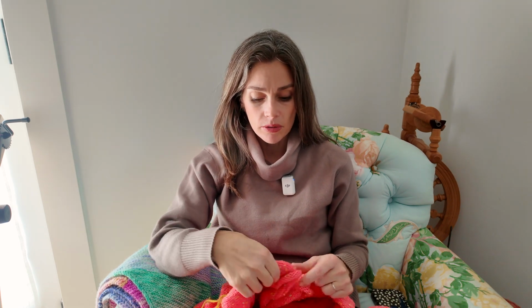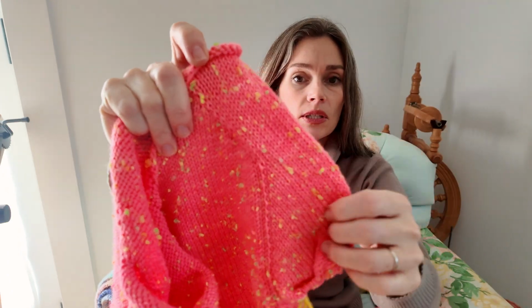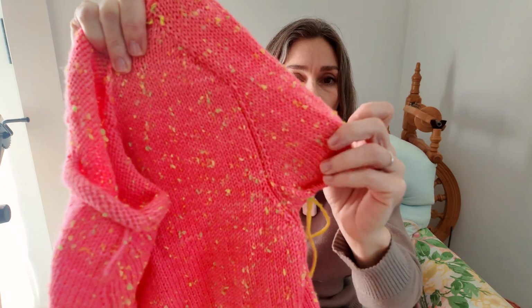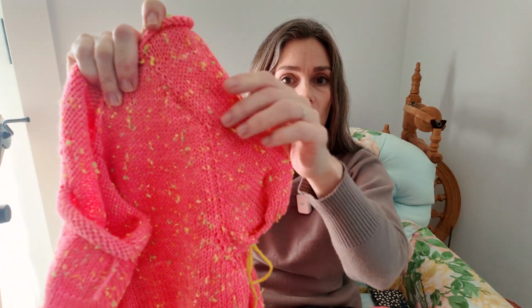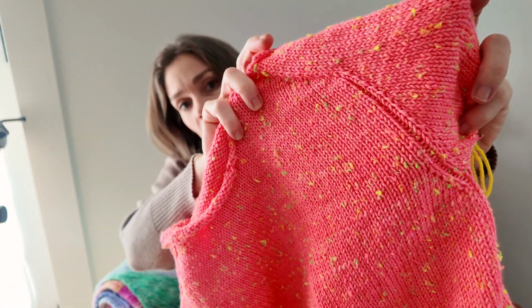If you've watched maybe my last podcast, I can't tell you how much I love this sweater. The fit is great. She does this awesome shoulder shaping, as you can see right here. And then all of this is kind of like a faux seam where she makes it look like the sleeve is seamed on. It's just a really pretty detail. I really like that. And as you can tell, look at all this neon tweed. How awesome is that?